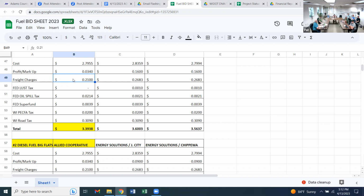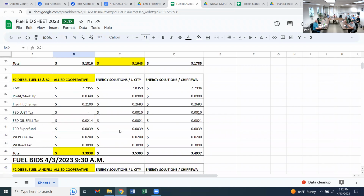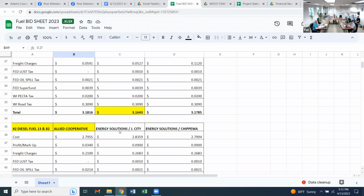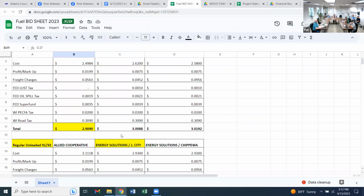Are they both from the same terminal? When you look at these, Ally Cooperative was pulling from McFarland, and Energy Solutions had two locations they were pulling from. One was Junction City, and the other was Chippewa. And Ally Cooperative was from McFarland.